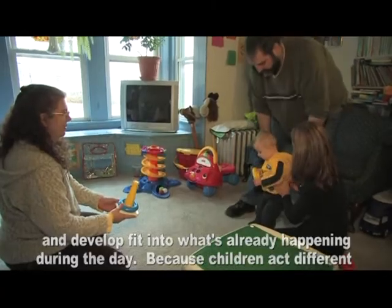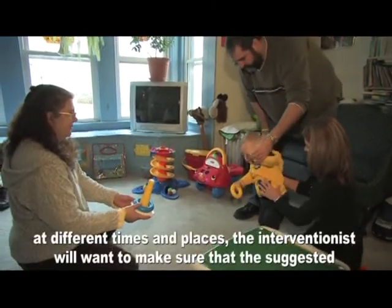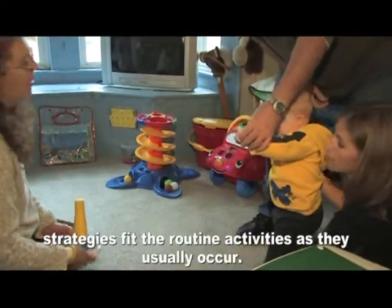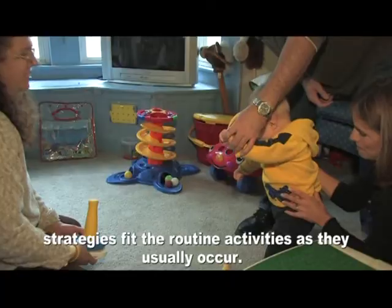Because children act different at different times and places, the interventionist will want to make sure that the suggested strategies fit the routine activities as they usually occur.